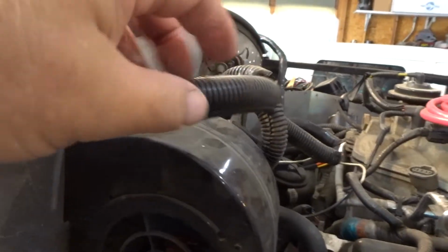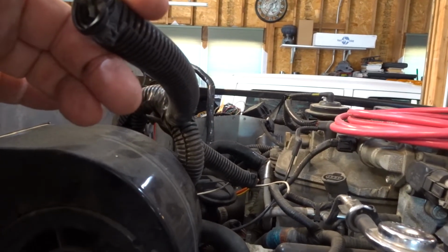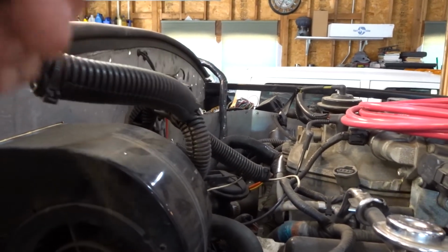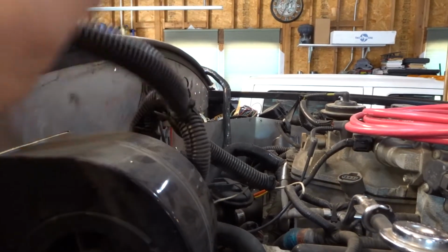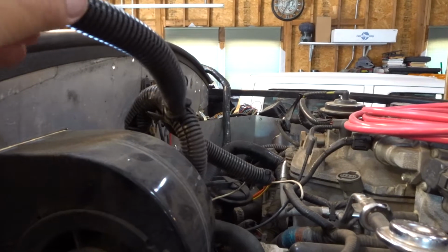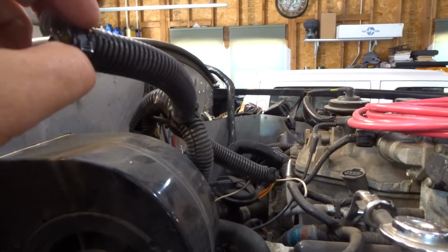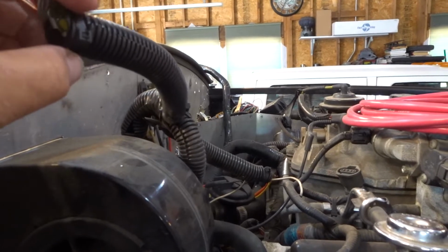Wire loom, this split loom, like here, goes a long way in cleaning stuff up in the engine compartment and throughout the car, sometimes even behind the dash, although I tend not to use it behind the dash because it makes troubleshooting that much harder. But it also hides a lot.